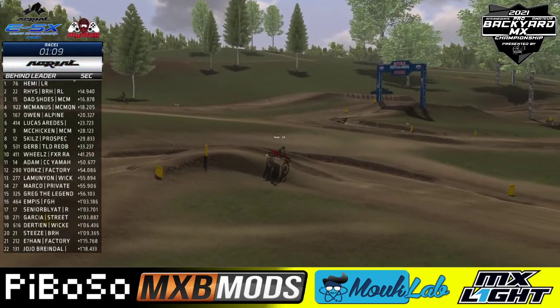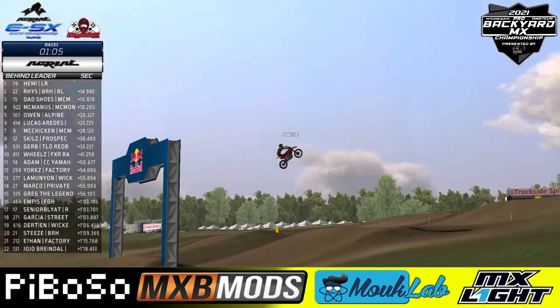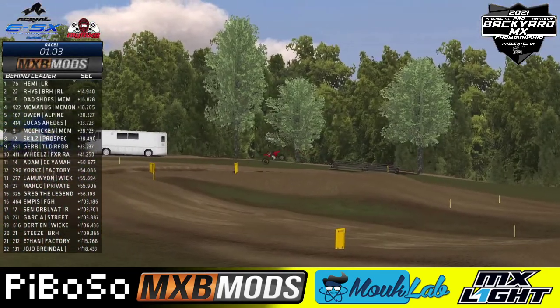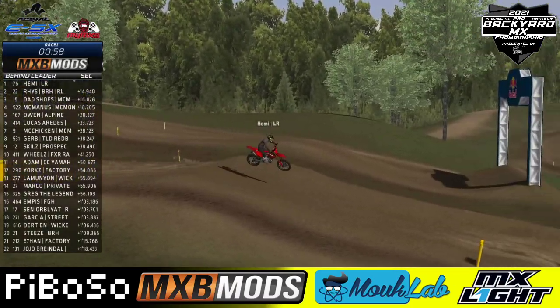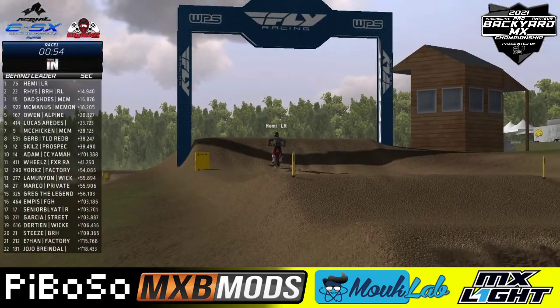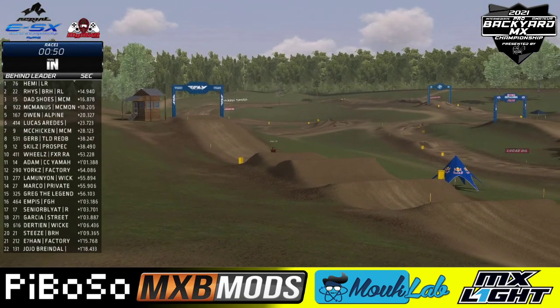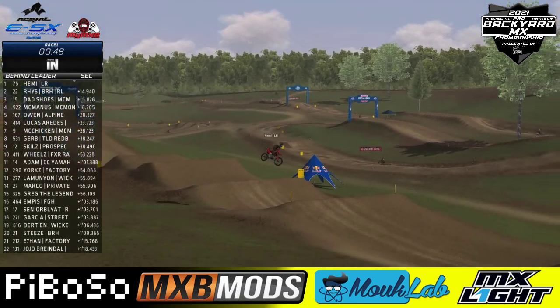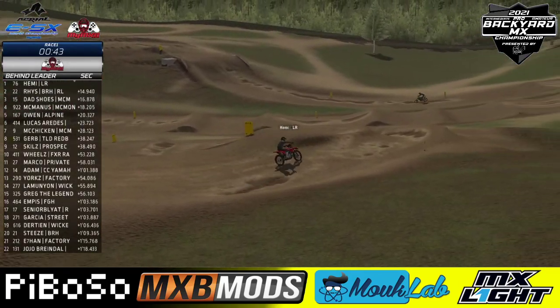Reese Cooper beginning to apply the pressure. And this is something that we have got to keep an eye on as they come back around the top portion of the track here, because Reese is really throwing it down. He's got good lap times. He's on 2 wheels. He hasn't had mistakes. Hemi has found himself on the ground. Could the pressure of leading this moto begin to really affect him?